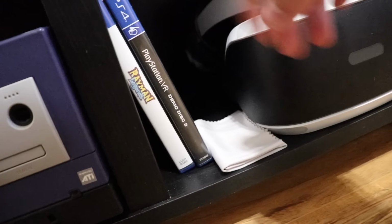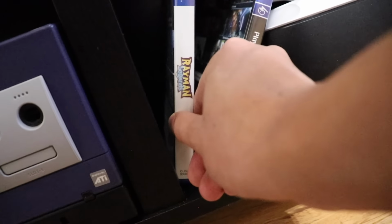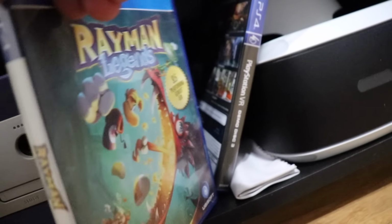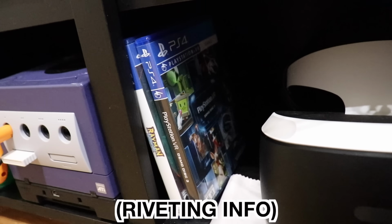And here are all the PS4 games that I have in the box. Yep, PSVR Devil Disc and Rayman Legends, and I only bought this because it was $4 at Goodwill. Maybe I'll try it, maybe I won't, don't know yet. I also had Crash Bandicoot Insane Trilogy, but I sold that.